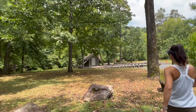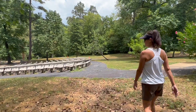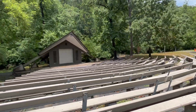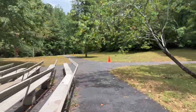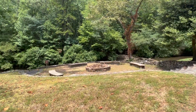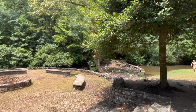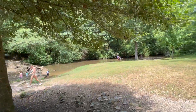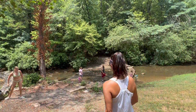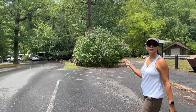We are now coming upon the amphitheater. Big, large outdoor amphitheater. Right beside it, there's a big fire ring. It says use by permit only. Doesn't look like it's been used in a while, but that's quite a big area. That would make for quite a big bonfire. And right over here, there's a little walkway to cross the creek that heads toward all the trailheads. That was as far as the campground extends, so now let's walk back through on the street side.